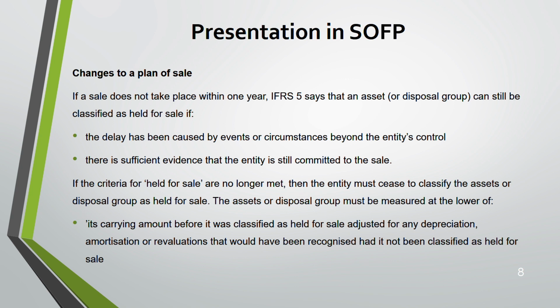You have to see, from the point before it was classified as held for sale, what would be the carrying amount after adjusting for depreciation, amortization, revaluation, and all those things. Then the recoverable amount. It's the recoverable amount at the date of the subsequent decision not to sell. So it's the lower of these two things when you cease to classify assets as held for sale.